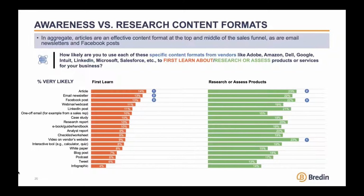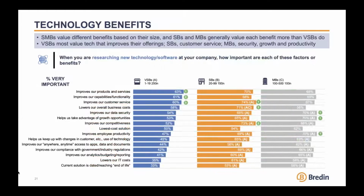Email newsletters, not surprisingly, are a really powerful way for small businesses to learn about your offerings, whether they're current customers or prospects. And then Facebook is also really powerful, whether you're at the first learn or at the consideration stage. And yes, we'll also be researching that to update our data on which content formats work best at the close, or the purchase decision stage.